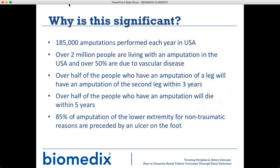So why is this significant? Let's start with the dreadful outcomes of unmanaged peripheral arterial disease. There are 185,000 amputations performed each year in the United States. And that has led to over 2 million people living with an amputation in this country alone. Over 50% of those are due to vascular disease. And over half of the people who have had an amputation of a leg will have an amputation of the second leg within 3 years. And half of the people who have an amputation will be dead within 5 years.